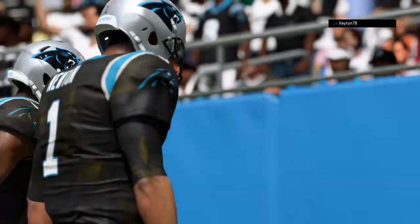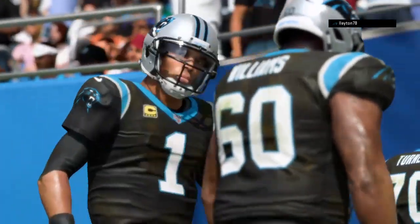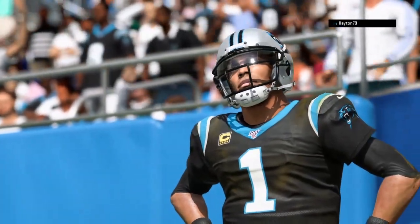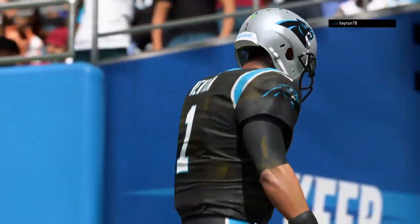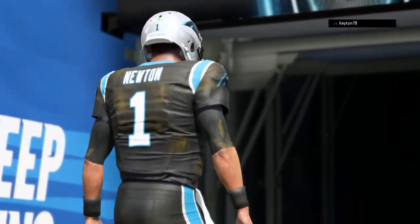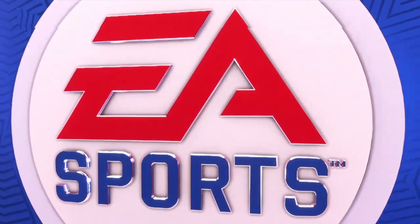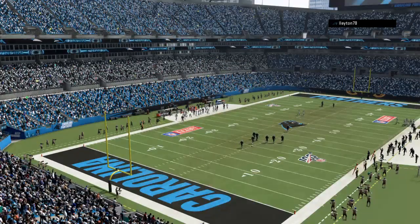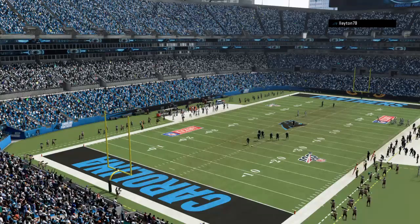So for L.A., not much to complain about here. They come in and steal a victory in a tough place to play on a Sunday night. And they will head back home next week. Meanwhile, for Carolina, they go down to defeat here in the opener. And they'll get a chance to redeem themselves at home next week.